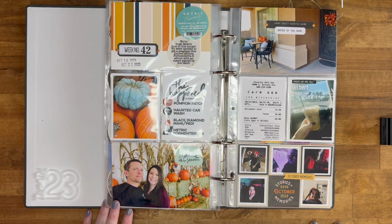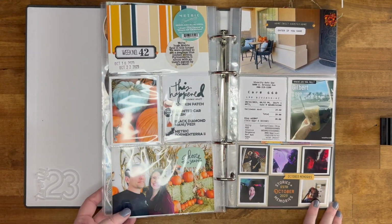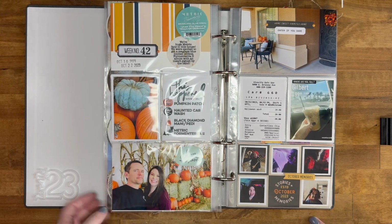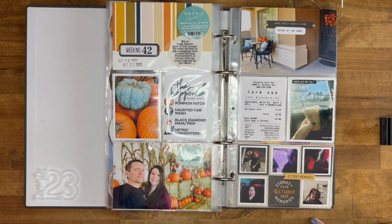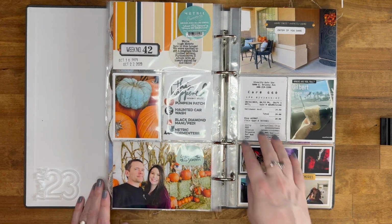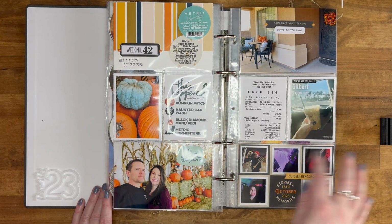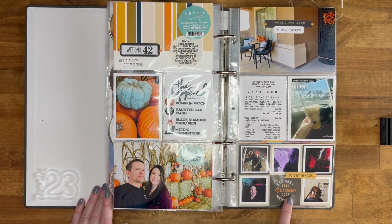Week 42 is still October, doing all the October daily things. So we went to the pumpkin patch. We did a haunted car wash. That's what this is right here, which was, I wasn't planning this. It was just something that Kevin found. And he's like, oh, we should go to this haunted car wash. And it was so fun.